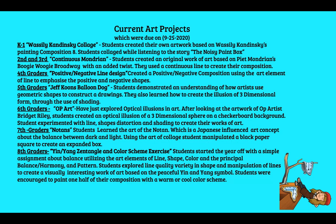Sixth graders created an op art design, and they just explored optical illusions in art. After looking at the artwork of op artist Bridget Riley, students created an optical illusion of a three-dimensional sphere on a checkerboard background.